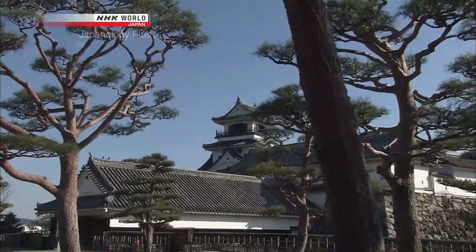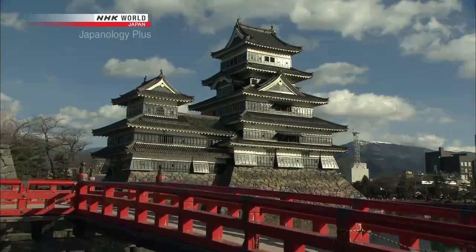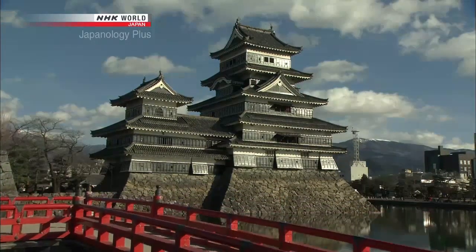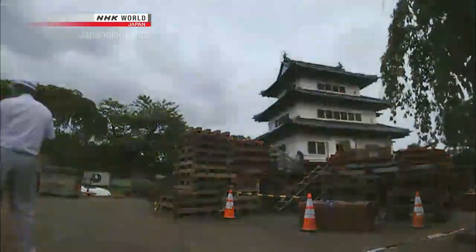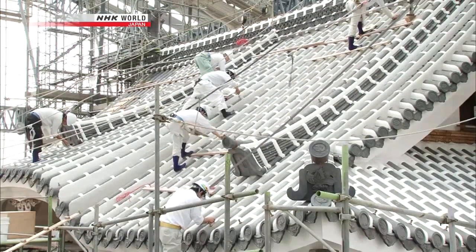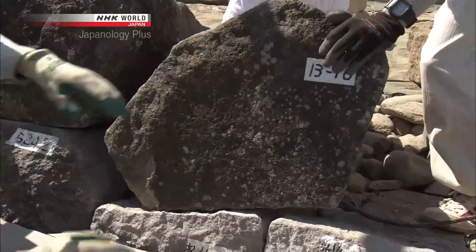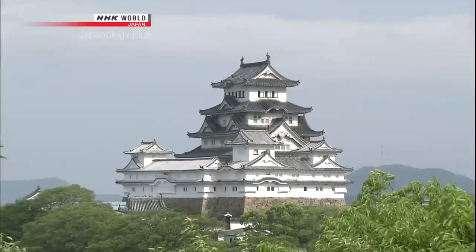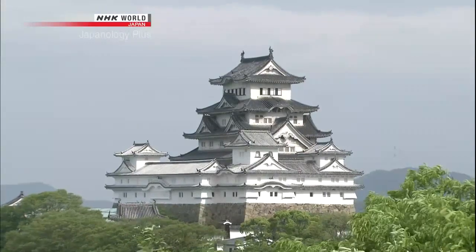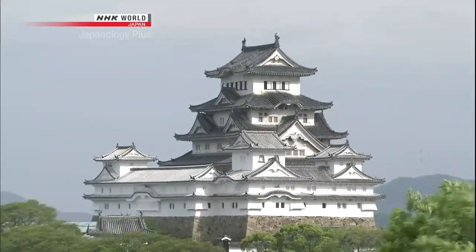Japan's castles are a legacy of the samurai era. To maintain their splendor, they sometimes require intricate repairs, such as moving a heavy keep, replacing countless roof tiles, or rebuilding walls made of thousands of stones. To preserve these priceless historical and cultural treasures requires a huge investment.